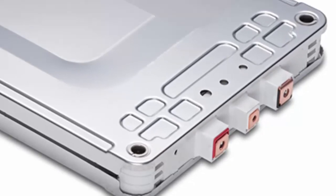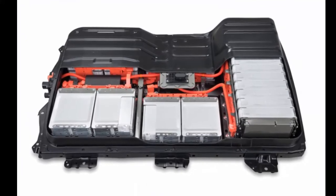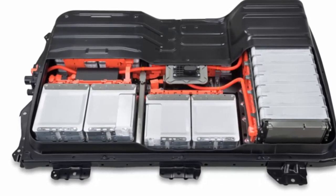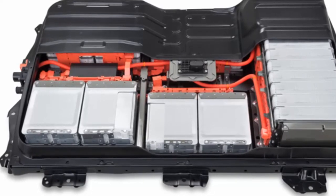As demand for electric vehicles grows, the number of used batteries will increase significantly. Nissan hopes that by reclaiming these batteries, it can help lower battery replacement costs and heighten the used car value of electric vehicles.